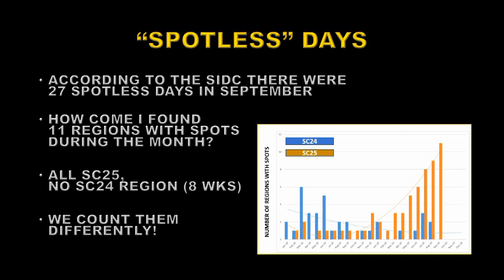However, if you use my criteria, you can see in blue here on the right, we have a graph as a function of time that the number of solar cycle 24 regions has been steadily declining over the last 2 years. Now, it started off with a very low number of solar cycle 25 regions back in 2019, but after solar minimum the number of new cycle regions took off quite rapidly, and now solar cycle 25 regions dominate over solar cycle 24 by a factor of 10 to 1.